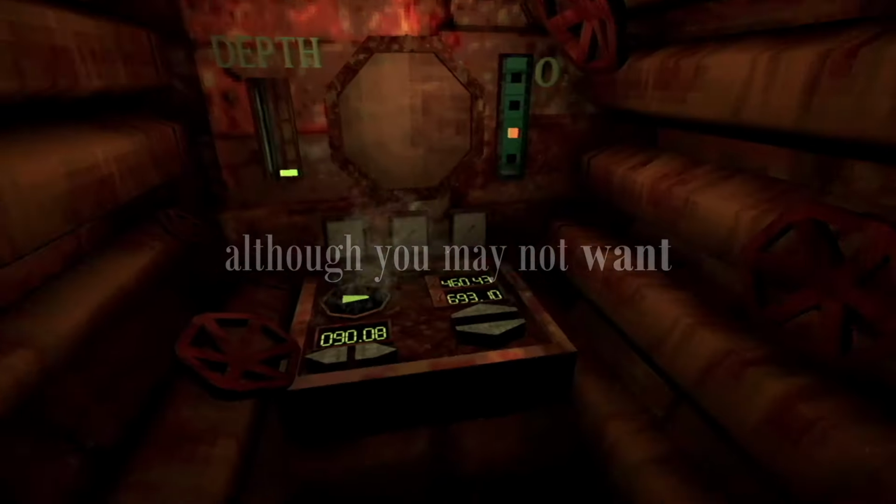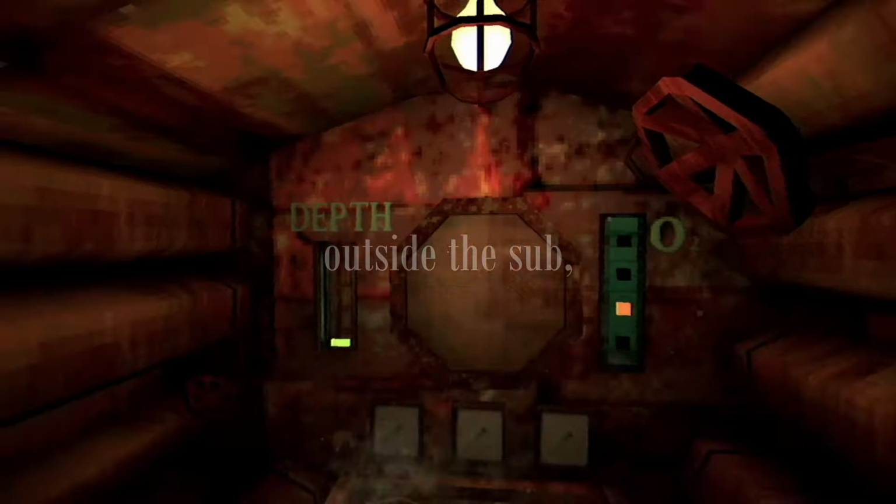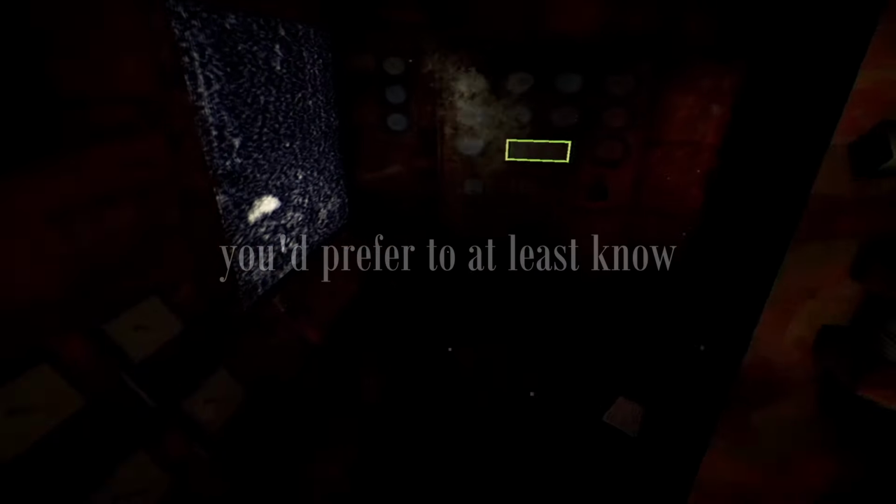Although you may not want to hear the sounds coming from outside the sub, you'd prefer to at least know when something is coming after you. The game, however, works against you every step of the way. Every sound the sub makes obscures the sounds of things around you.